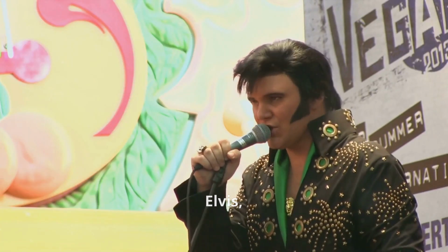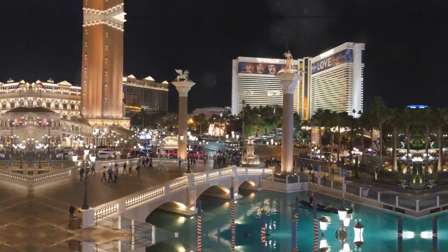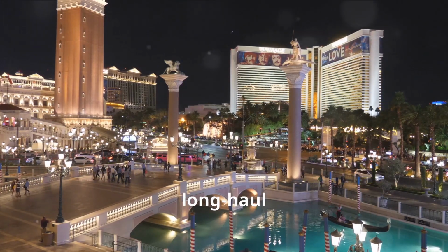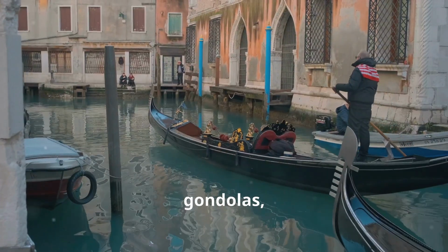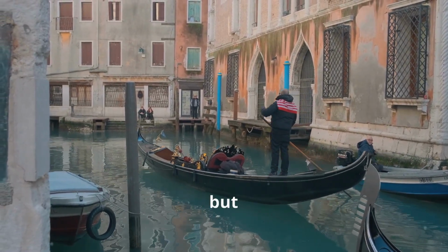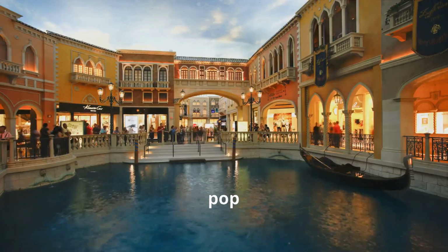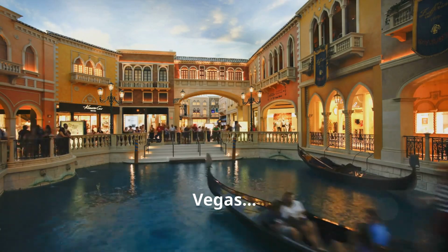You might even catch a glimpse of Elvis, or at least someone who looks suspiciously like him after one too many cocktails. Now at number 7, if you fancy a little taste of Italy without those pesky long-haul flights, then hop aboard because we're off to the Venetian Resort. They've got gondolas, canals, and even blokes dressed like gondoliers who will serenade you with questionable Italian accents. It's like being in Venice, but with better air conditioning and less chance of getting run over by a Vespa. And the best part? You can pop into a casino right after your gondola ride because what happens in Vegas stays in Vegas. Unless you win big, then everyone's gonna hear about it.